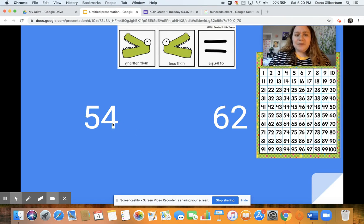So when I'm looking at this, would I say 54 is, I don't know what's going to go here yet, 62. Well, we know the alligator eats the bigger number. The alligator eats the bigger number. So my bigger number is 62. I'm going to make my alligator eat the 62. Just like that. Now, when I'm reading it, I would say 54 is less than 62. And if I'm not sure for right now, I can check back up here and it'll tell me. All right, let's move on to the next one.